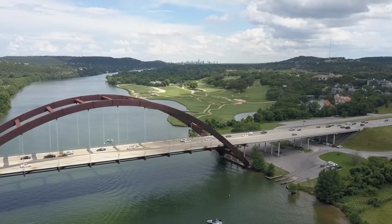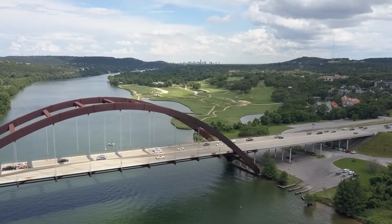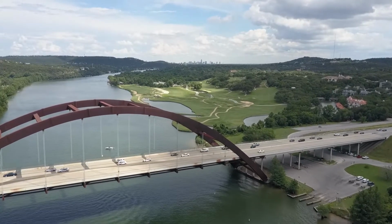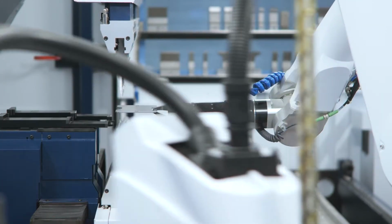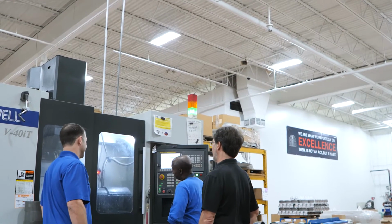In our daily lives, most people don't realize how sheet metal and machine parts surround us. Yet, these vital manufacturing processes make up a massive industry and help shape the world we live in.